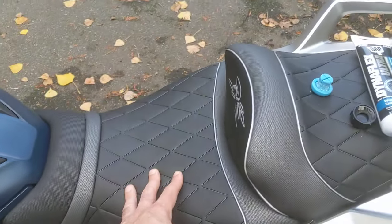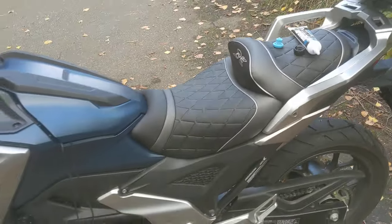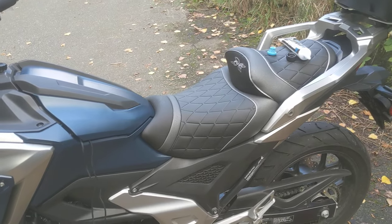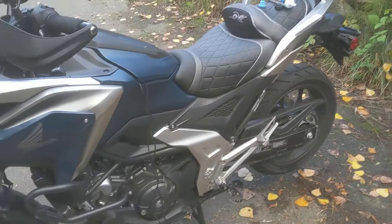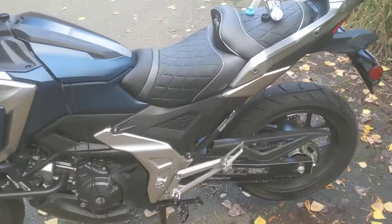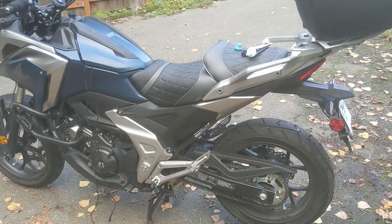And I ordered the long and tall seat. I don't actually know the differences between that and the short, and I didn't research all that much. It just looked good. Tall and long is exactly what I try to do to the seats on every bike I own. So I think it looks great, and it does feel great too.